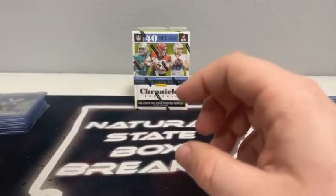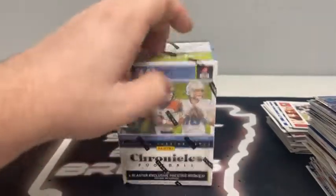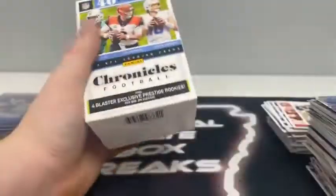And time for our final 40 cards of the break. Blaster box number 2, our last 8 packs before we do our recap.